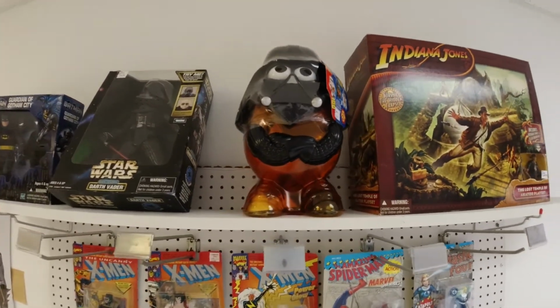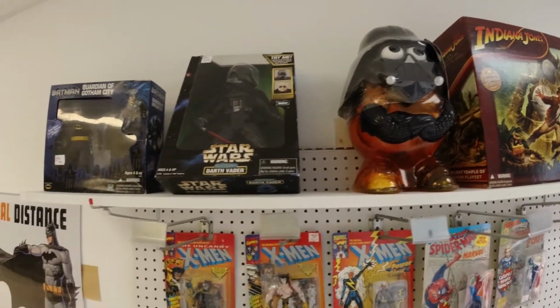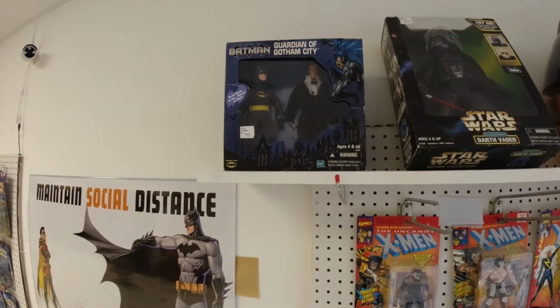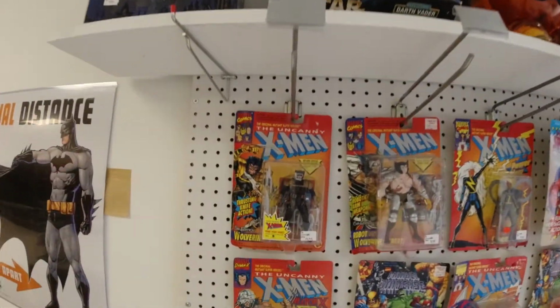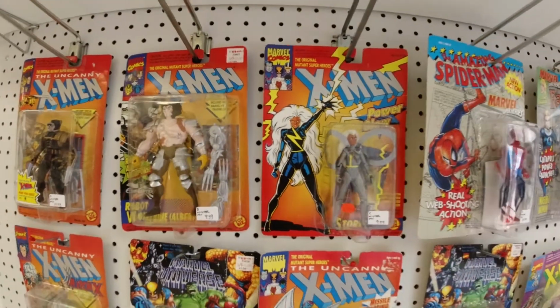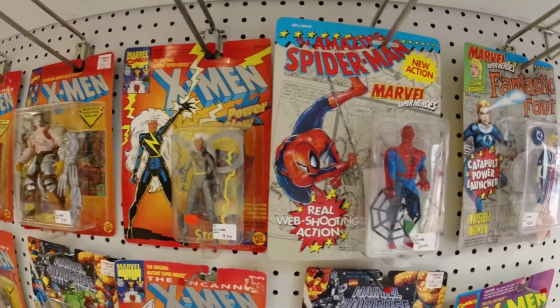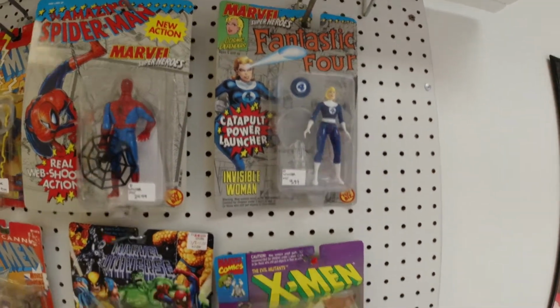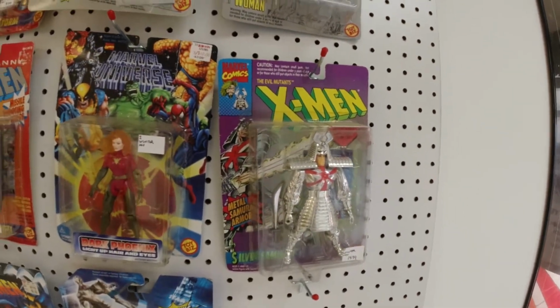Pretty old school Indiana Jones playset there. I don't think I've ever seen that personally. I assume it's one of the older toys, not sure. And as you walk into the store, the first thing you come across is this set of Marvel figures, Spider-Man, Fantastic Four, X-Men.